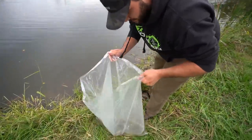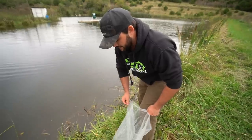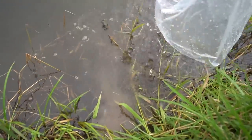All right, first bag got her opened up. These are all the red ears. Red ear sunfish. It's not really super common around here, but figured why not put them in there. I guess they eat snails and stuff, so they're kind of good for your pond. Go do red ear things. Look at them boys.